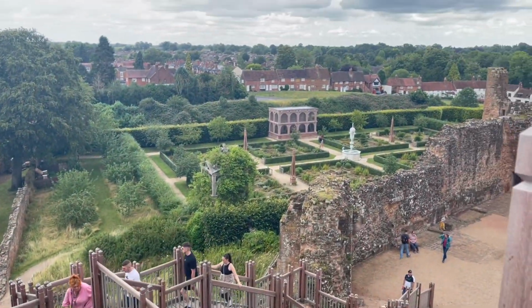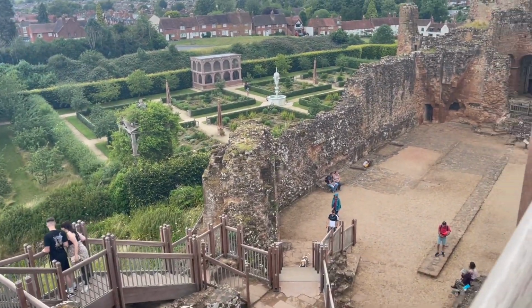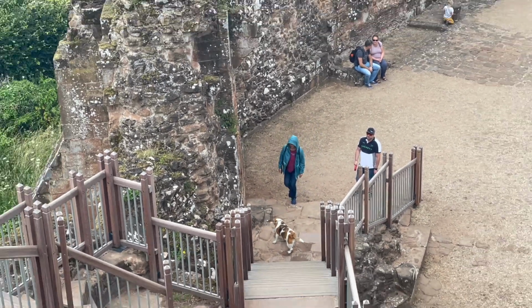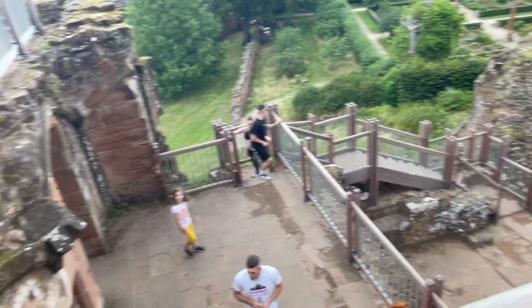At the very top now, you can get views of the rest of the castle and of the gardens from up here. And there's Demi and Ryan waiting at the bottom. So she's desperate to get up here, but there's just too many stairs for her, so we're taking it in turns.